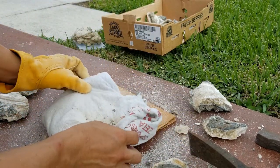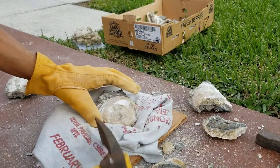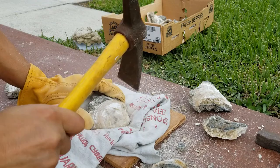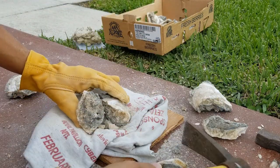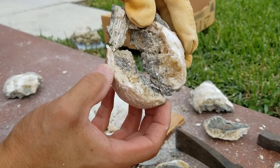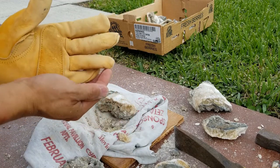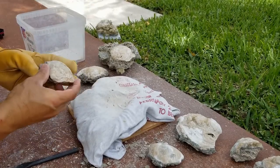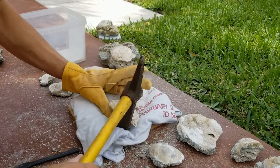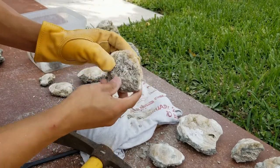Nope, not much here. That was promising though. All right, one more. Shell cap. Exploded. Oh, but I got some crystal on this one. Oh, that big pocket right there. This one's got a good layer of crystal right there.